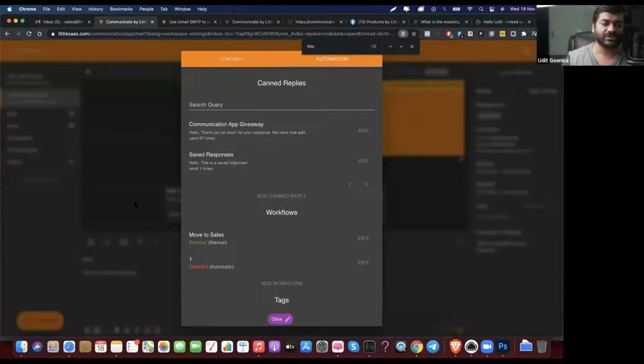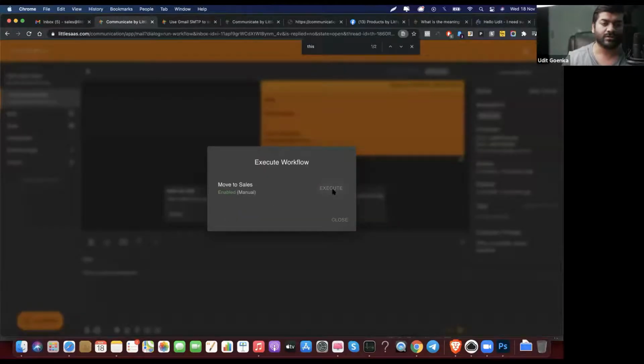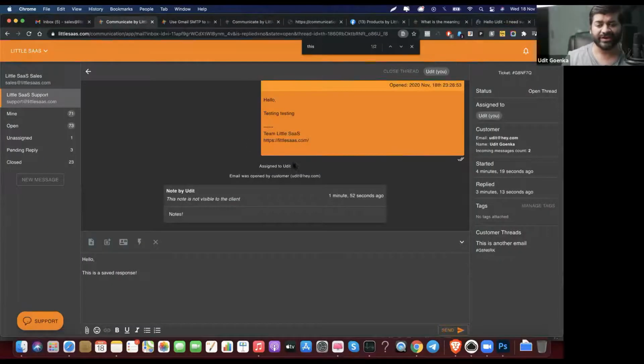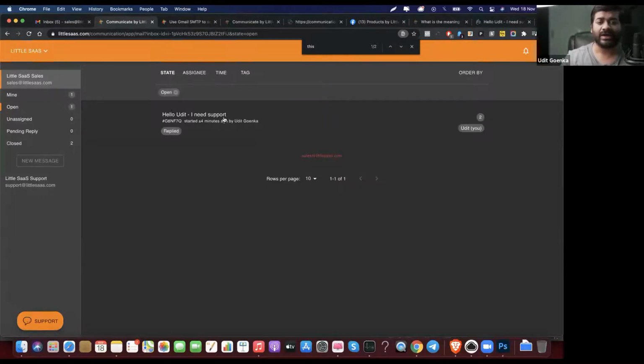So as you can see, this is now enabled. So now let's try to move this to the sales channel. This is again currently a beta feature, so we have heavily tested it out. In case you see anything wrong with any of the workflow, do let us know. We have tested it very heavily. And as you can see, right away, the email moves to this inbox.